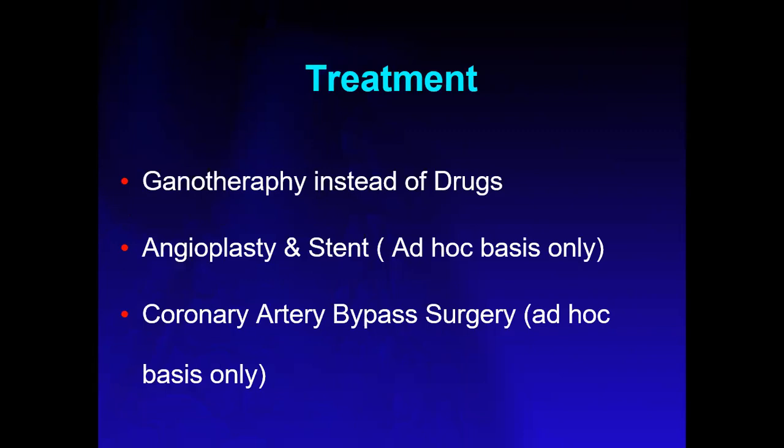When it comes to treatment, gonotherapy instead of drugs. By taking drugs, can you improve your system? No. Remember one thing always: whatever pharmaceuticals create, it's all poison. Remember that. Whatever pharmaceuticals create, it's all poison. I don't say you cannot take them. You take them when necessary only.